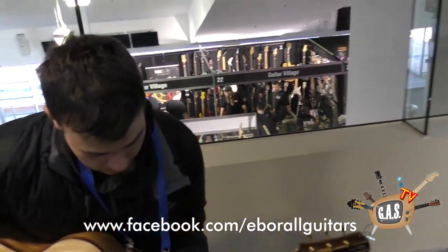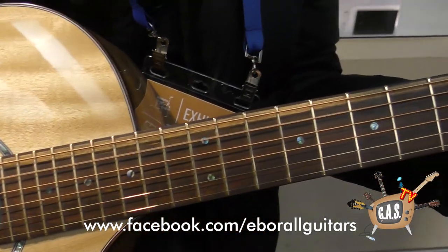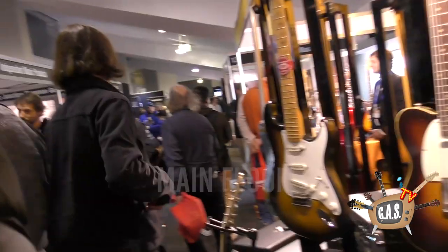What I love about this, Luke, is that stripe up the fretboard. Do you see that? It almost joins up to the headstock there.